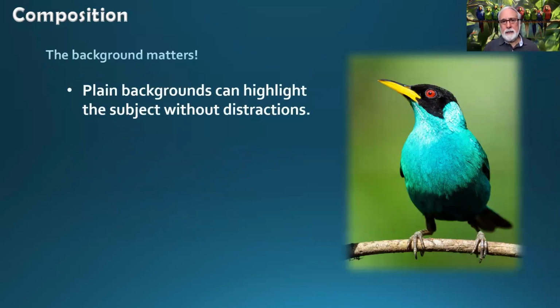Plain backgrounds can be some of the best backgrounds in the world because, like with the bullfrog, it's minimalistic. It reduces distractions. So when we have a really, really plain background, we create a more pleasing, simple image.